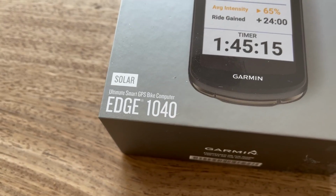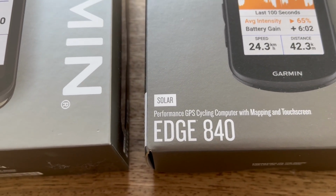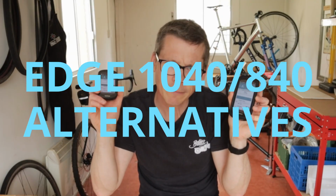And just so we're clear, I bought both the Edge 1040 and 840 in solar versions because I am a grade A pork whistle. Alternatives to the Edge 1040 and 840.